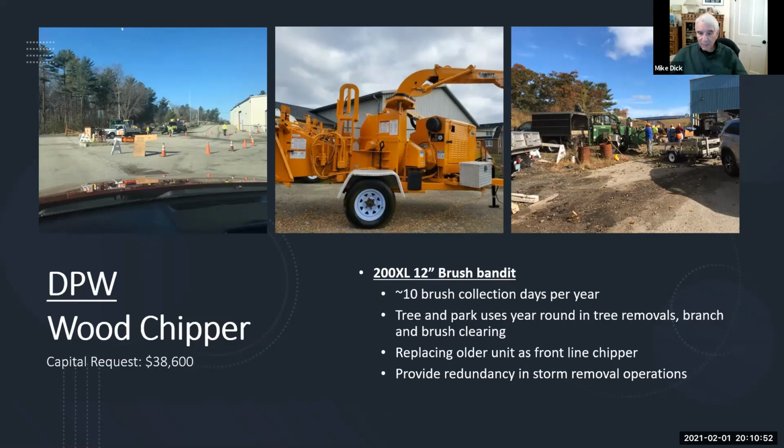Would you consider having a brush day at times when there's a lot of brush, generally in the spring when people are chopping down bushes, or after a storm? Would we be able to have a brush day, say during the week when tree and park are on the clock, to just get rid of the town's brush as a result of heavy demand? Certainly, that is an option we could consider.